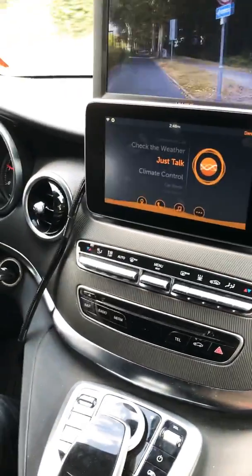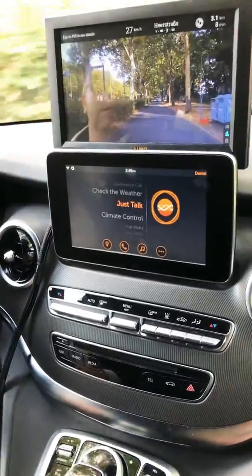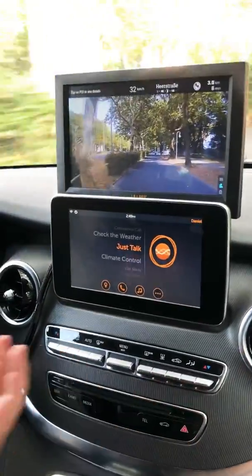Haben wir Linksverkehr oder was? Ja, haben wir keinen Linksverkehr hier. Berlin is not the world capital of politeness, I can tell you.